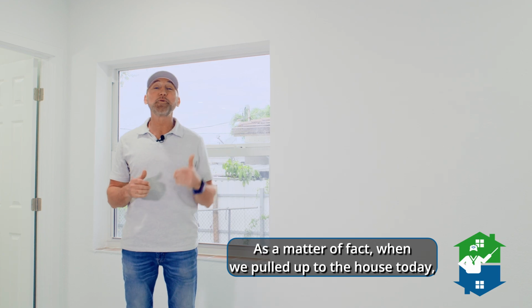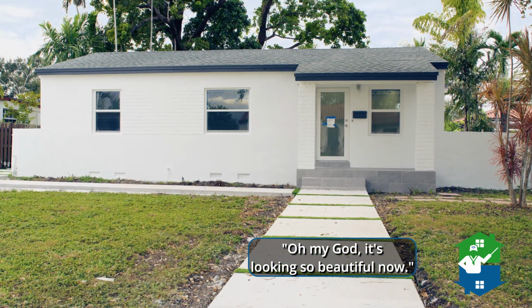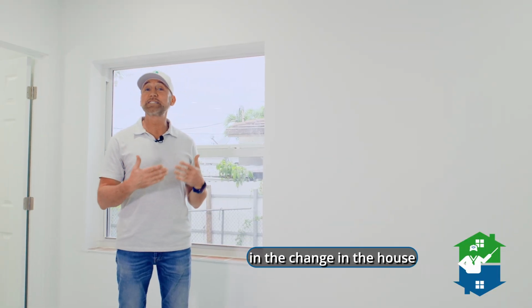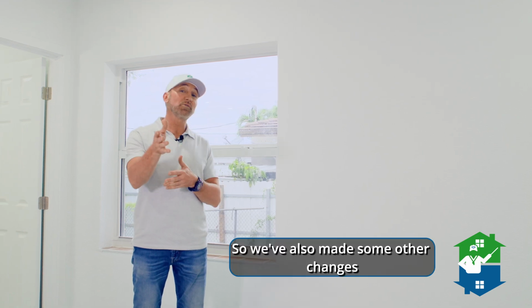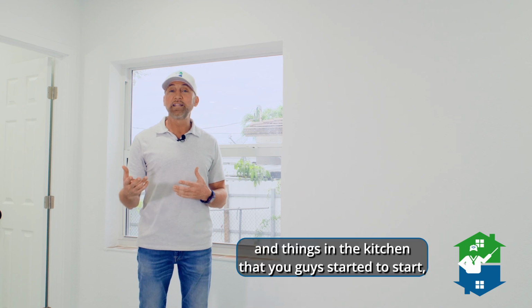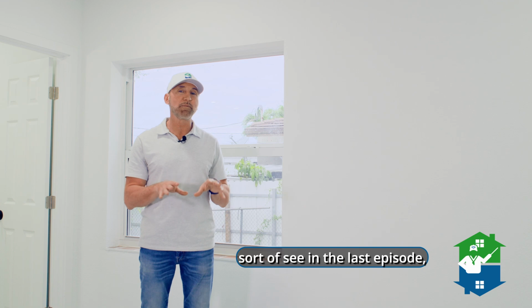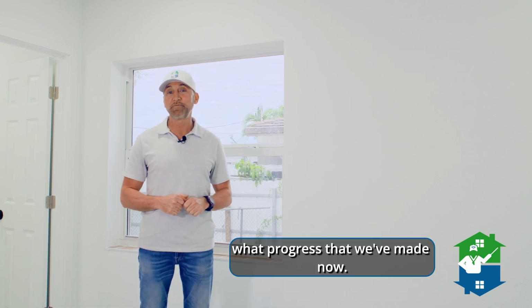As a matter of fact, when we pulled up to the house today, the neighbors across the street were like, oh my God, it's looking so beautiful now. So people are really noticing the difference and the changes that we've made to the house. So we've also made some other changes in regards to updating some of the electrical and things in the kitchen that you guys started to sort of see in the last episode, but I want to take you guys in there to show you what progress we've made now.